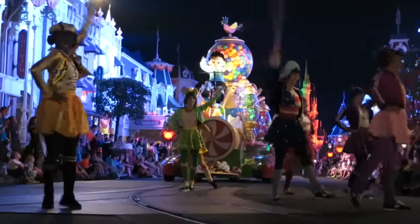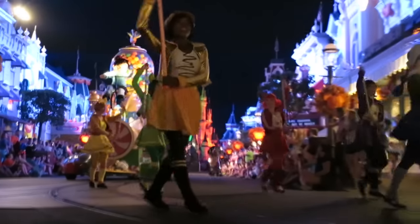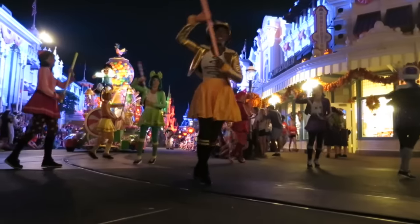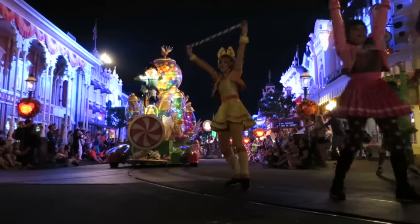But these girls are full of energy as well. And they have these, looks like peppermint sticks, and are dancing with those, throwing them up in the air, and just, again, having lots of fun with guests. Very entertaining to watch and a great addition to this unit.